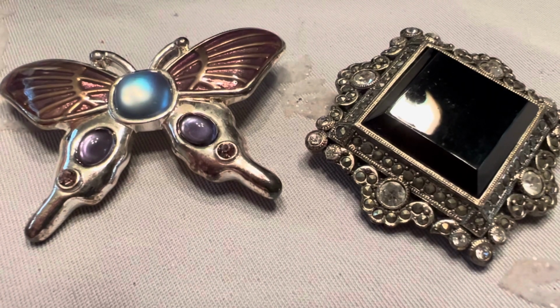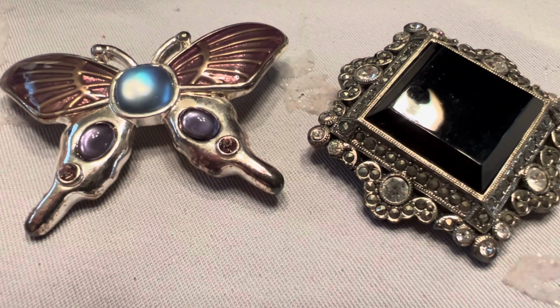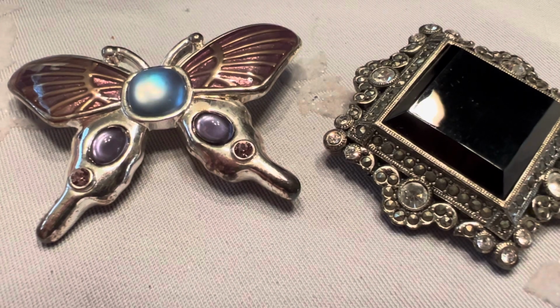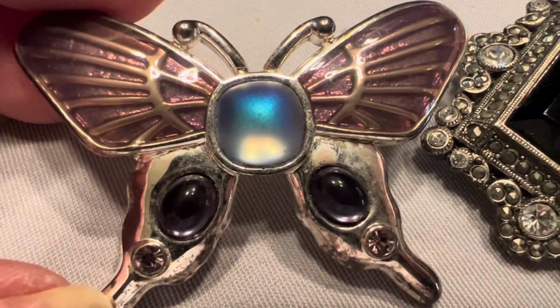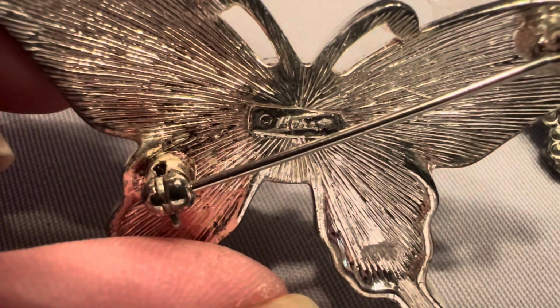I don't own a lot of silver pieces in my collection. Monet did make silver jewelry. They made jewelry that was set in sterling. They made silver plated jewelry and silver toned jewelry. This adorable little butterfly pin has enameling, and the center stone looks almost like sapphirette. And there's a closer look at it. It needs to be polished up just a bit. There's the Monet marking on the back.